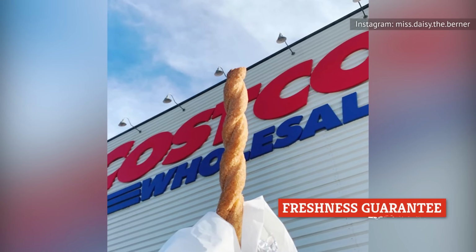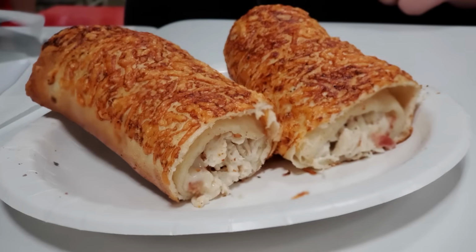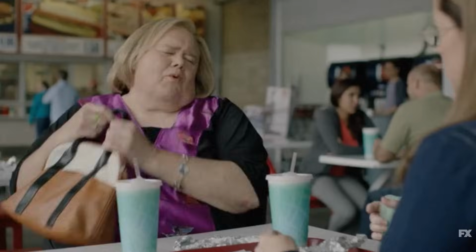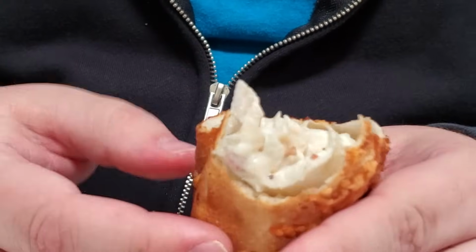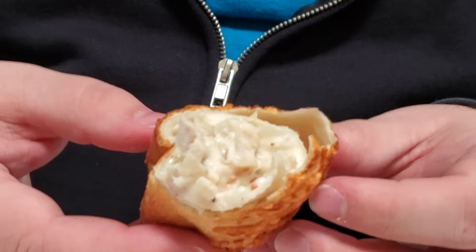Cold churros are a major bummer. Nobody wants an old hot dog, and a chicken bake whose insides have congealed into a rubbery mass can ruin your whole day. But at the Costco food court, unlike many notable fast food establishments, you don't have to accept your bad luck by choking down your tepid meal and hoping for a better experience next time. As it turns out, that's just not the Costco way.